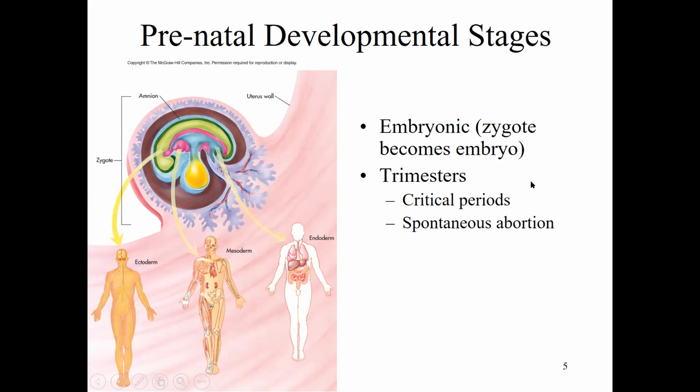And when we talk about these developmental stages, the time in which a woman is pregnant, we usually divide it into trimesters. So if you think about being pregnant for 9 months, if you divide that by 3, you've got first trimester, second trimester, and third trimester. And so some of those time periods are more critical than others. I'll talk about that in a second.